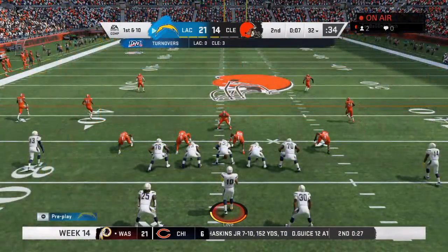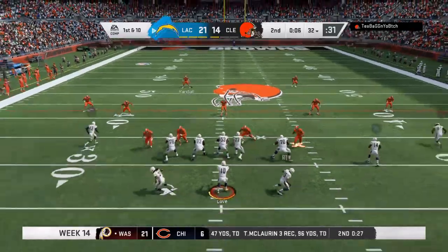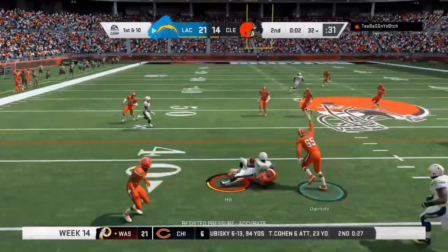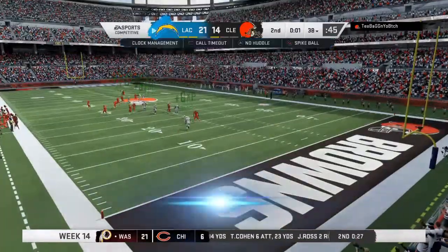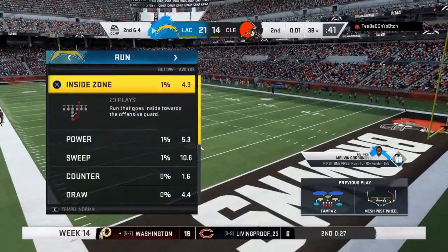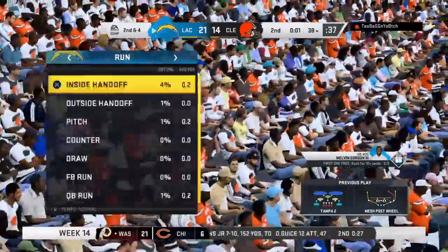The Charger drive about to get going. Time for a final kneel down or a safe run, and then they can head to the locker room with a lead. Yeah, or they can even run a screen. You know, something they feel is somewhat safe that might actually pop and turn into a big play. That's what you usually run in this situation. Or go 4 verticals, because why not? Because you're feeling it, right? You're just feeling it.